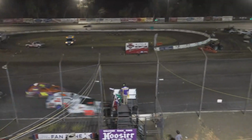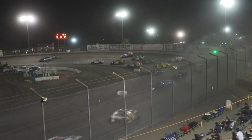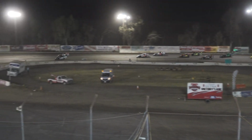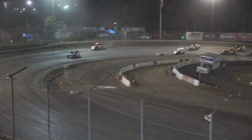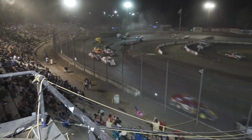Once again, all kinds of fight with the 17B and Tyler Blankenship. As he goes down to the bottom side, can't quite clear the 40 coming off of 2 down the back straightaway. Drag race down to the 3 and 4. Blankenship with the slider, and he clears the 40 coming off of turn number 4. We've got a new leader, Tyler Blankenship.